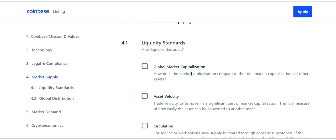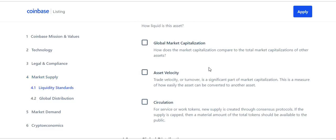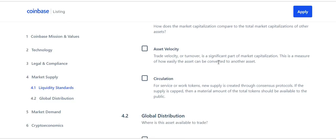But when we take a look at Basic Attention Token, its market cap last night was $170 million. 0x, their market cap was $183 million. There's a market cap difference of less than $100 million between 0x and Basic Attention Token. So in terms of global market cap, I think it's right on par with some coins that are already listed on Coinbase. So as far as asset velocity, how easily can DigiByte be converted to another asset?